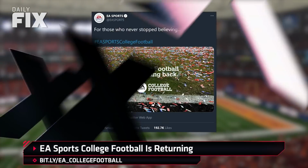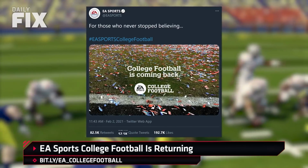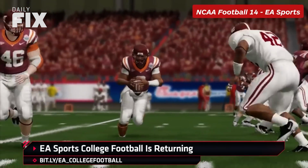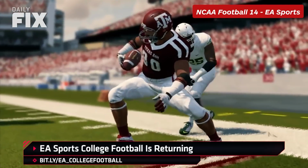It's happening for the first time since 2013. EA Sports is returning to college football. The announcement came on Twitter with a small tease that says, quote, college football is coming back. And EA later revealed that it will be partnering with CLC, the nation's leading collegiate trademark licensing company, to be the exclusive developer of simulation college football video game experiences.